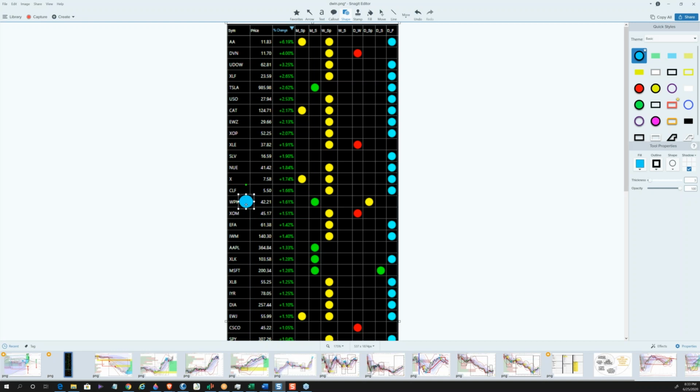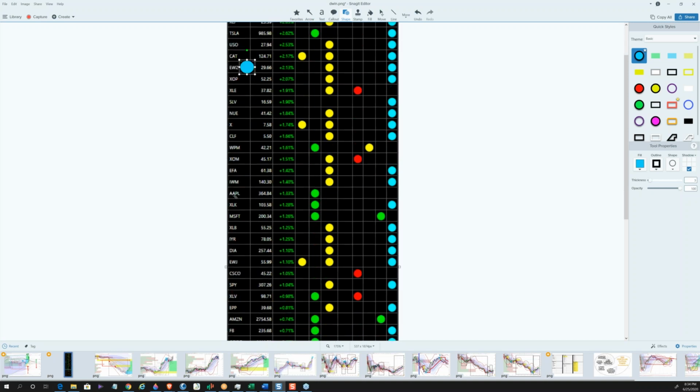ExxonMobil, Wheaton at 1.6, Cliff, and here's a nice cluster of steel. Cliff at 1.66, US Steel 1.7, Nucor at 1.8, silver at 1.9, Alcoa at 6%. What was it? Amazing today. Devon Energy 4%. Finance strong 2.65. Tesla 2.6. And Brazil 2.1. So there was lots to choose from.